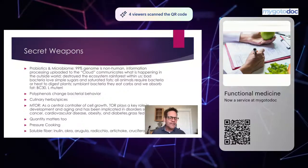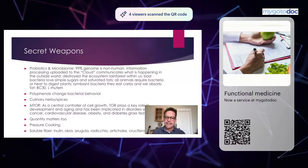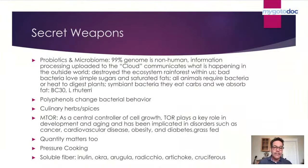Bad bacteria love simple sugars and saturated fats, and good bacteria love fiber. So increase your fiber. Polyphenols can actually change bacterial behavior in your gut. So, what are polyphenols? Colors. I like to say, eat the rainbow, eat as many colors as you can. Challenge yourself to eat as many colors as you can every single day.